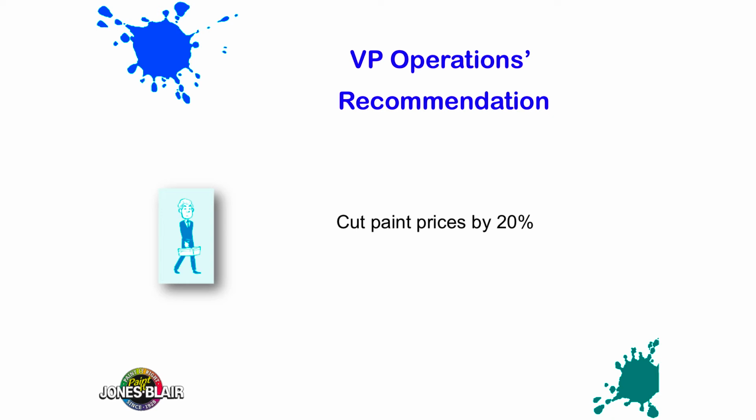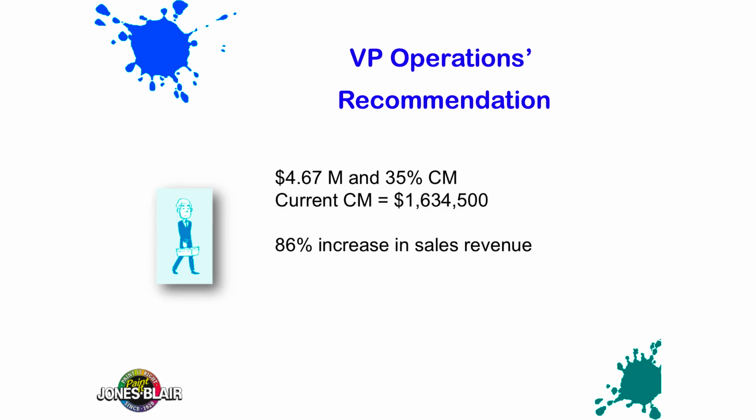Here's the VP of operations recommendation, and he says to cut all the paint prices by 20%. Let's check the figures on this one. Well, we know that the sales volume in 1986 was 4.67 million. And we also know that the contribution margin is 35%. And if we do our handy dandy math, we find out that the current contribution margin is $1,634,500.